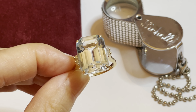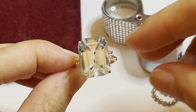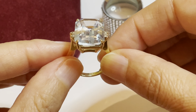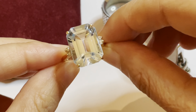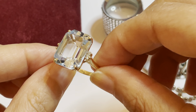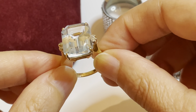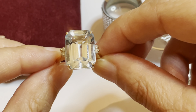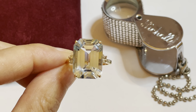I got this ring in a collection of pieces to appraise, and as soon as I picked it up, I thought to myself, wow, this has to be an aquamarine. It just has to be. Let me tell you the thing about gems. They will surprise you every time, and it wasn't until I tested this that I figured out what it actually was. Let me show you.